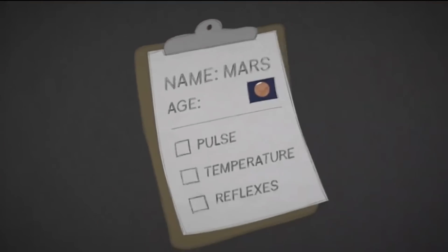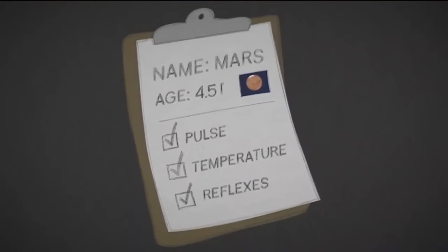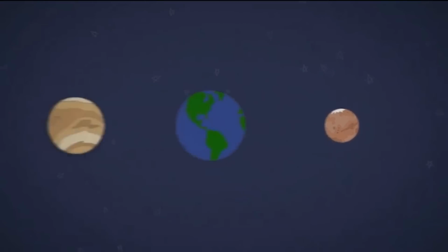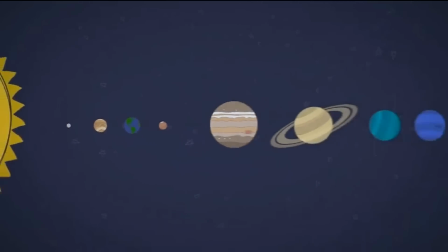So what's inside Mars? InSight can help us find out by giving Mars its first thorough checkup since it formed 4.5 billion years ago. The more we learn, the better we'll understand all the rocky planets and the history of our solar system.